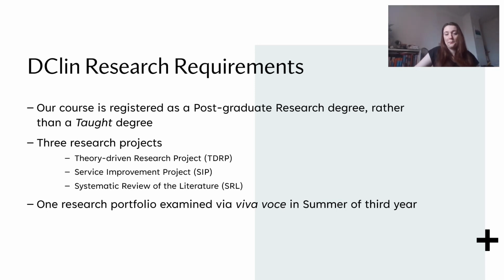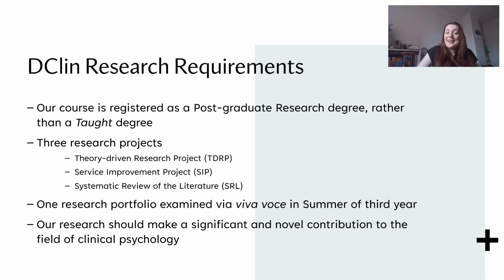And it's examined. Our course stipulates that research should make a significant and novel contribution to the field of clinical psychology, which is quite a lot to take on, I think. I'm just trying to make sure we get through it. I'm trying not to think too much about the significant and novel at the moment.